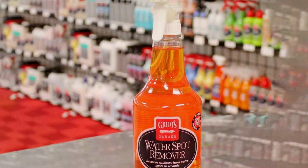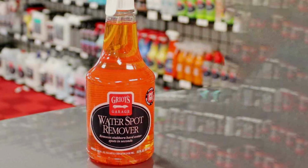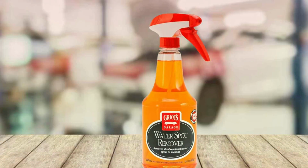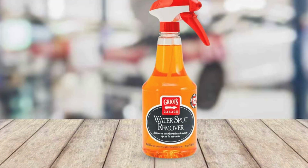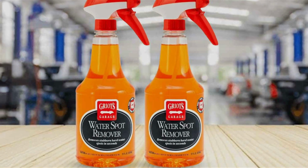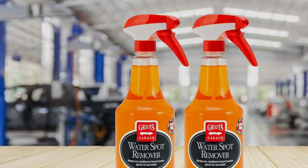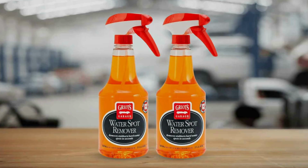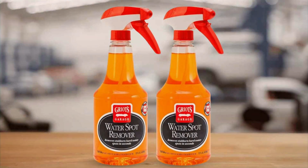Whether you are dealing with light water marks or heavy mineral deposits, this remover delivers impressive results every time, restoring your vehicle's shine and clarity with ease. The user-friendly design of the 22-ounce bottle allows for easy application, making it convenient for both professional detailers and DIY enthusiasts. Priced competitively, Griot's Garage Water Spot Remover offers exceptional value for its superior quality and performance, ensuring long-lasting results you can trust. Say goodbye to unsightly water spots and hello to a showroom-worthy finish with Griot's Garage Water Spot Remover. Elevate your detailing game with this trusted brand and enjoy a flawless finish that lasts.